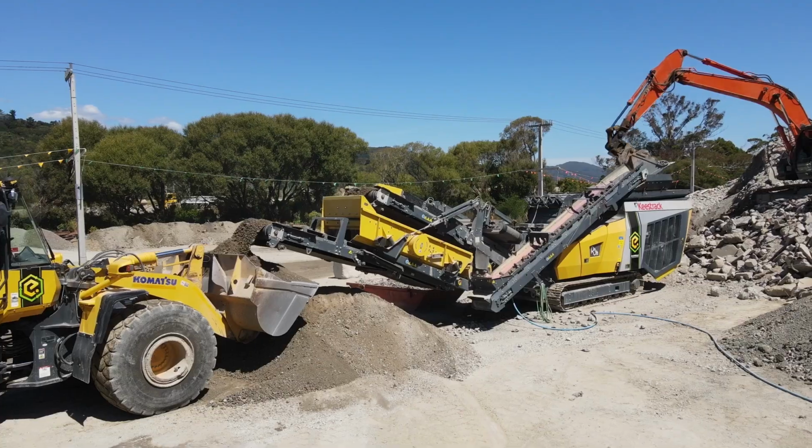You couldn't ask for any more, basically. Huge parts backup. We had our mechanic go over there the other day to get some wear parts, and he was given a tour through the factory and the store of spare parts. And yeah, he's been in the industry for 40 or 50 years, and he was amazed by what they had over there. So yeah, top marks.